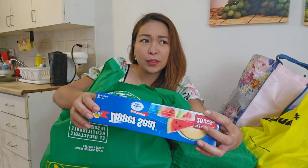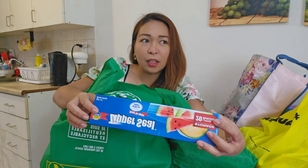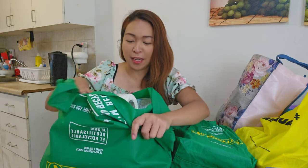So yeah, let's proceed. Here in this big bag we have a Ziploc bag. It's only $1.50, guys. At the normal grocery store you'll spend like $1.99 for this. This is $1.50 only, so I save some money on that.